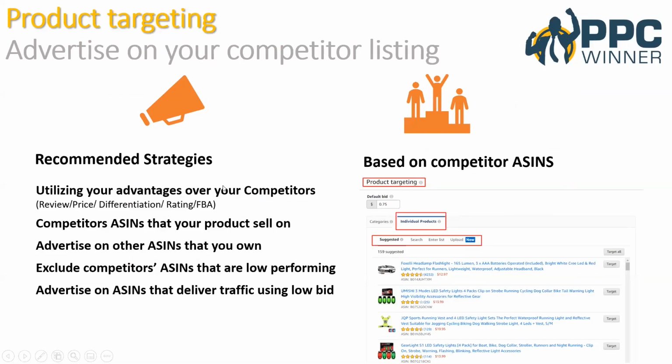And there are a few strategies that you can use, okay? You can utilize your advantages over your competition, as I mentioned earlier, based on reviews, pricing, differentiation, rating, and whether it's fulfilled by Amazon or not. Target competitor ASINs that your products sell on, as I explained earlier. Advertise on other ASINs that you own. This is important. Sometimes you can advertise on your other products. I heard a few stories about very high-selling brands that invest a lot of money, paying high bids with their own products, in order to take all of the advertising on a specific page. So they give themselves the most opportunities to sell when somebody accesses their listing.